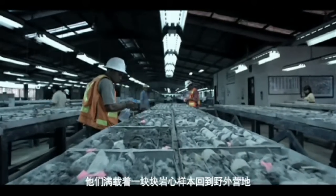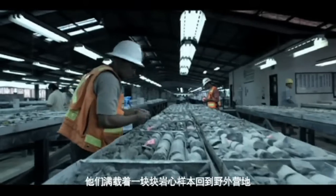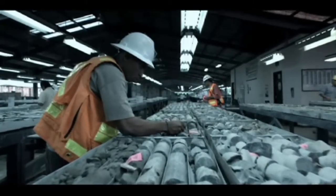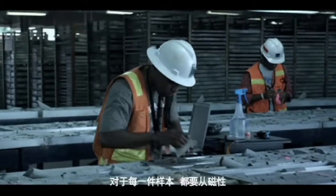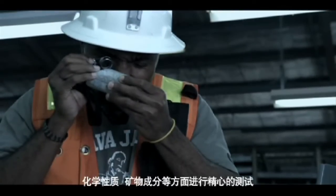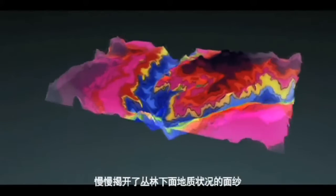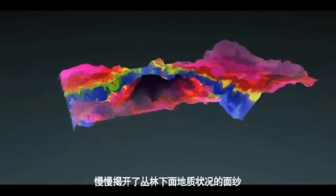Back in the field station, the harvest of exploration comes in the form of rock core samples. Each sample is carefully tested for its magnetism, its chemistry, and its mineral content. And piece by piece, a picture of the geology beneath the jungle is revealed.